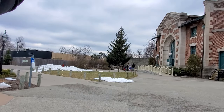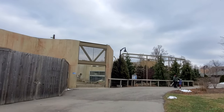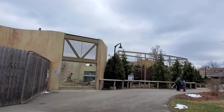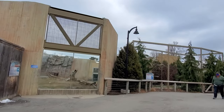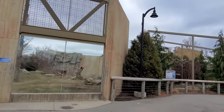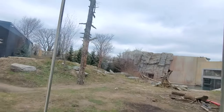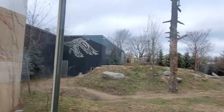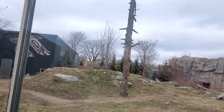All right, here we are at the Buffalo Zoo. Here we are, Luna's territory. Let's see where she is today. Okay, I don't see her at the moment.